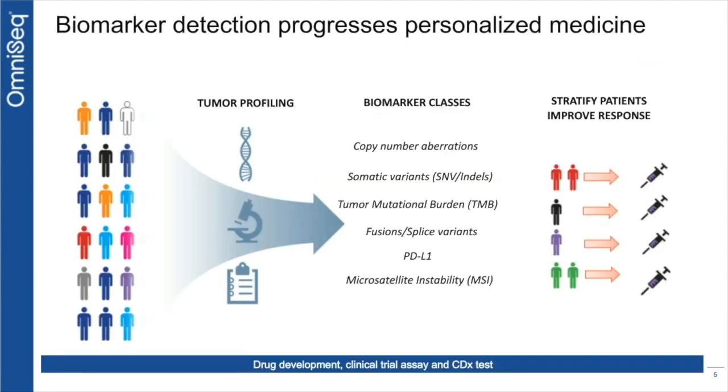And biomarkers come in several different classes, and they're all needed to be evaluated to progress patients with personalized medicine approaches. To do tumor profiling, it's important that biomarker classes such as copy number aberrations of gain and loss, somatic variants such as SNVs and indels, fusion and splice variants, PD-L1 as a marker for immune oncology opportunities, and both TMB and MSI as biomarker signatures are all evaluated so patients can get stratified onto the right treatment options.